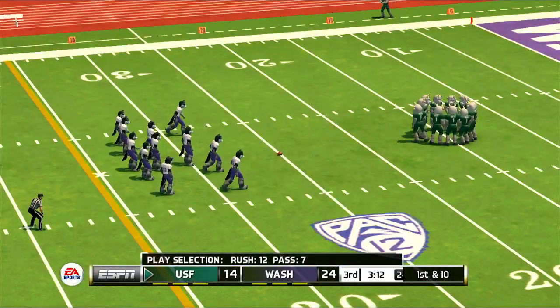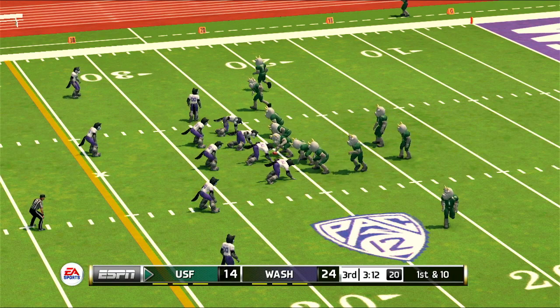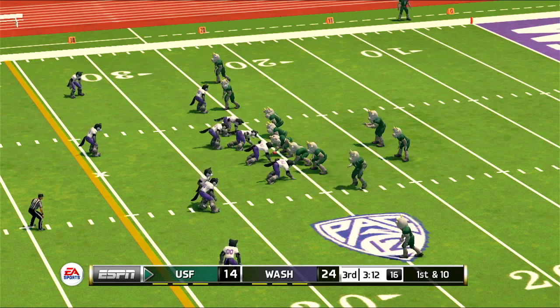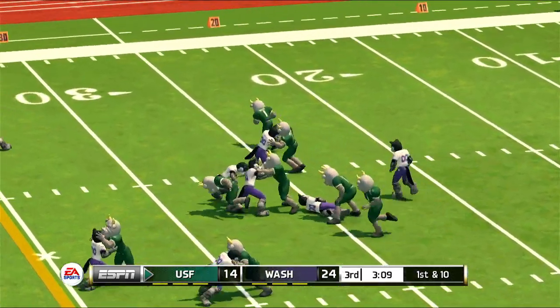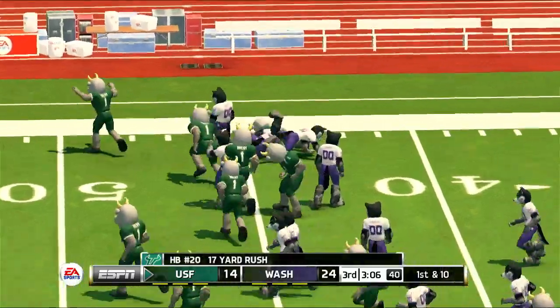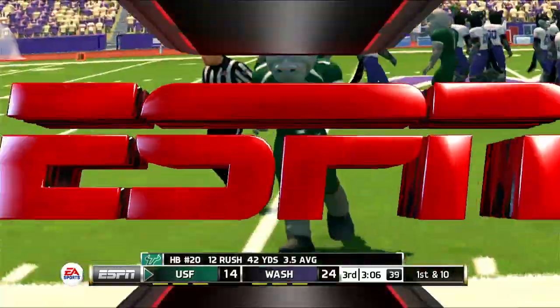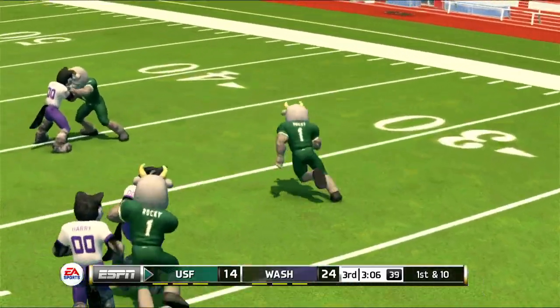There's got to be some sense of urgency to this offense right now. They don't have the luxury of wasting drives if they want to get back in the game. Got the corner. He's tackled around the 42-yard line. Did you see how much space there was for that tailback up front? He better be thanking his offensive linemen for that.